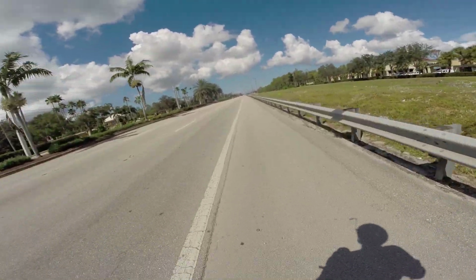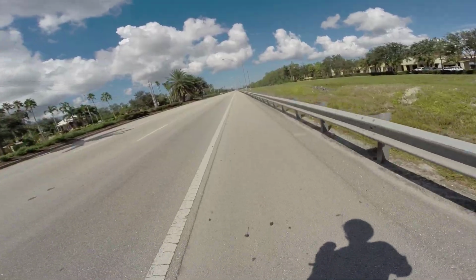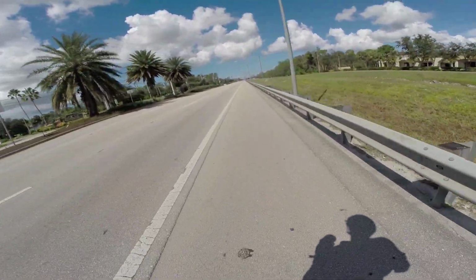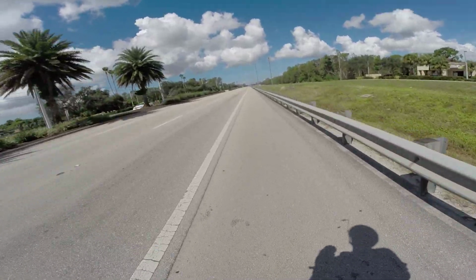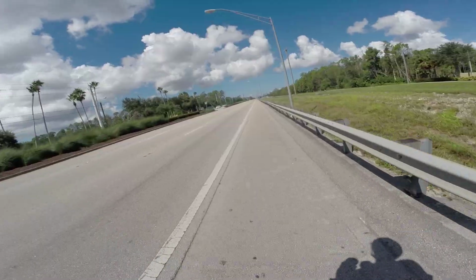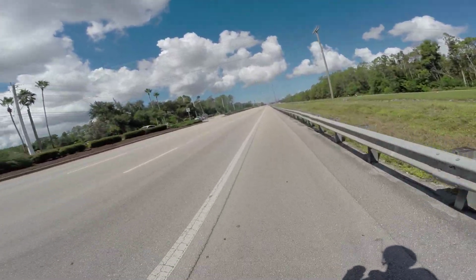So I don't normally go down this direction, this part of the road. But I think I have this nice wide shoulder here I can use as a bike lane. And I think Logan is either the first or second light down the road here.